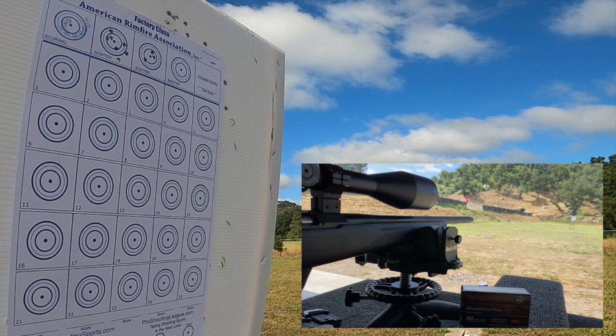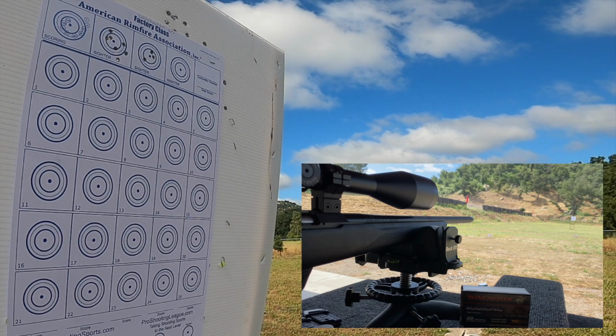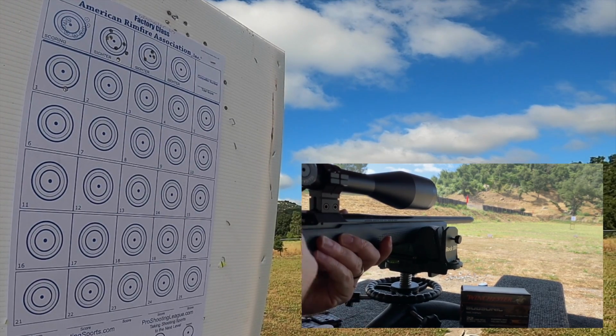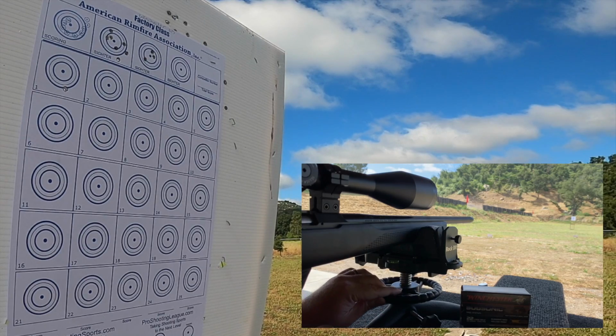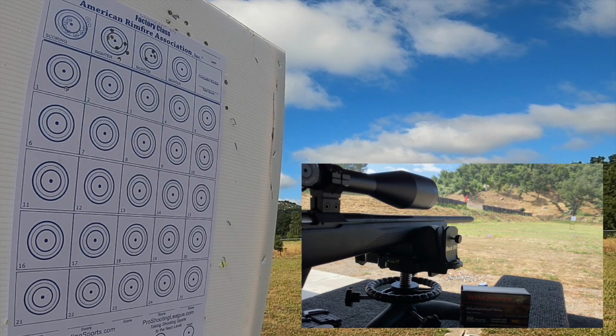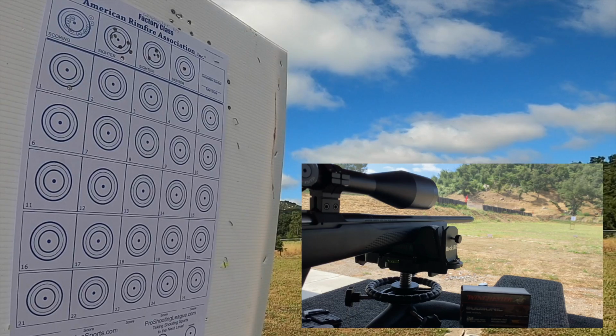All right, we're going for the first target. See what we get. No wind. Aiming at the dot. Okay. You know what, since we have no wind, I'm going to do a couple more siders. See if we can give this half a shake here. Apparently that's not going to help us at all.